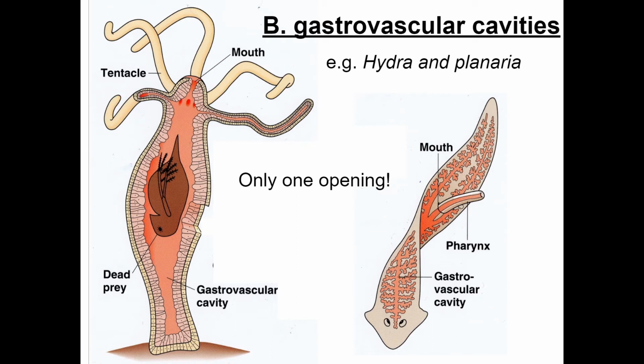This system is referred to as incomplete digestion because the remaining waste after digestion is then eliminated out the same opening that the organism used to consume the food in the first place. Thus, in an incomplete digestive system, the mouth and the anus are the same opening that are not mutually exclusive. The advantage or advancement of this digestive system over a single-cell digestive format is that larger particles of food can be taken in, broken down, and processed.